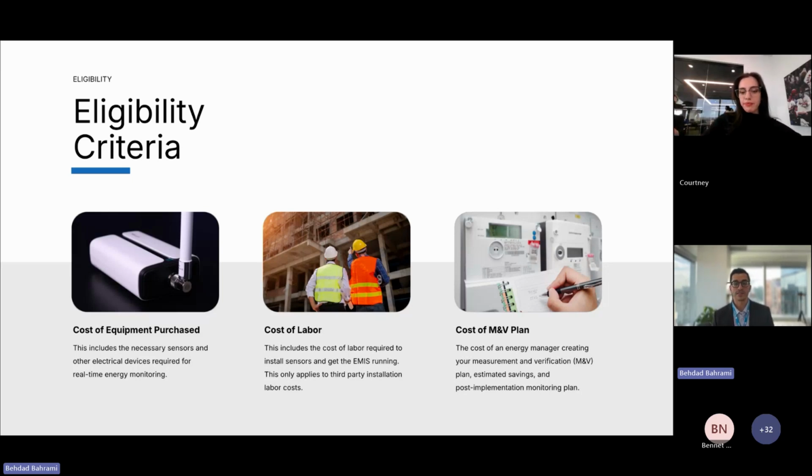And then finally, the cost of the M&V plan is covered. So once you've installed an EMIS, one of the things you're going to need to do is make sure that you actually have an M&V plan that verifies the savings and the costs and all the programs that you're going to be enabling through the system. So creating that M&V plan and all of that is covered as well. And again, EdgeCom will cover all three of these for you.